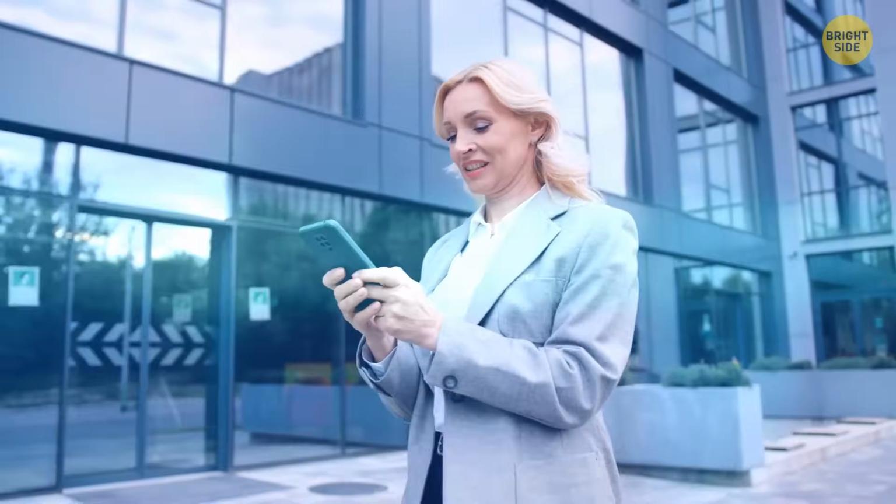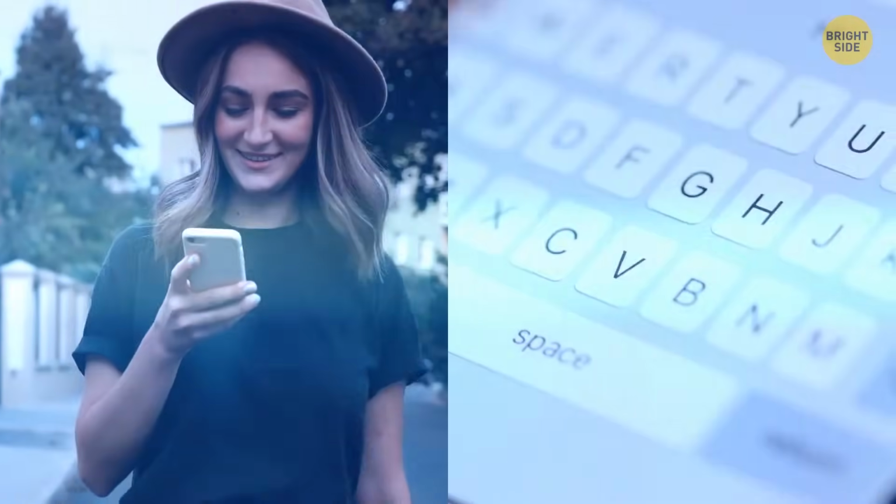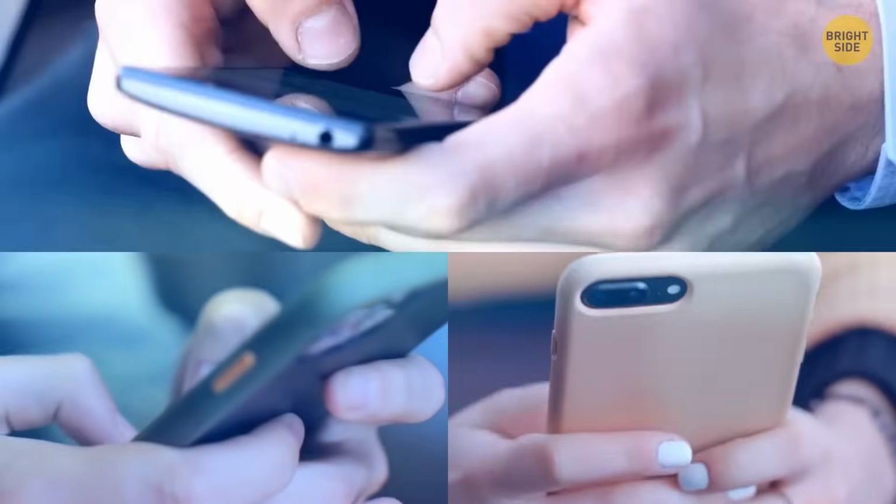Another thing you should look out for is texting thumb. Yeah, it's just what it sounds like. Your thumb experiences some soreness after texting for too long.